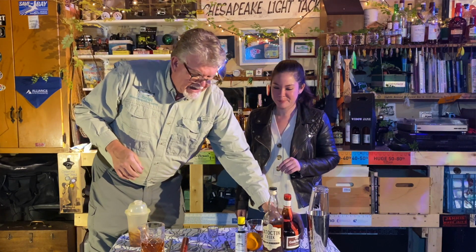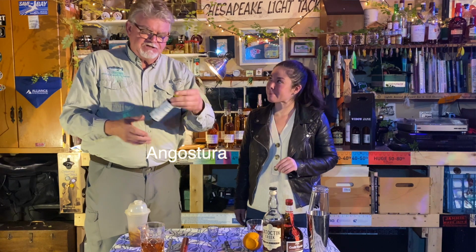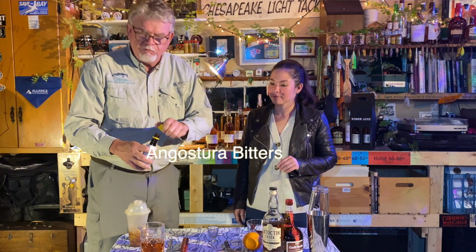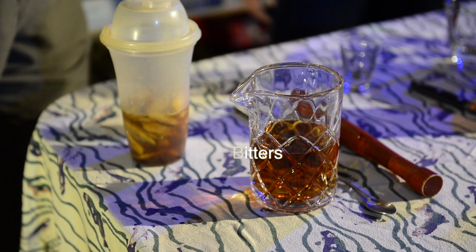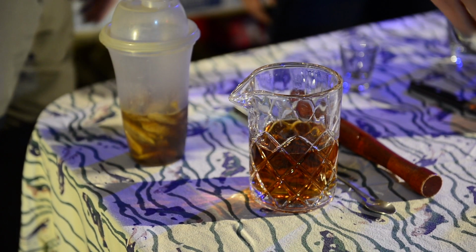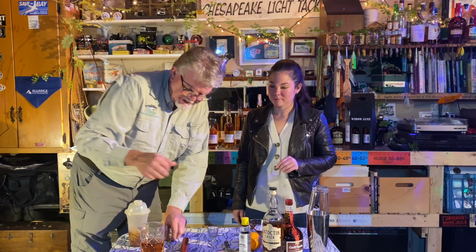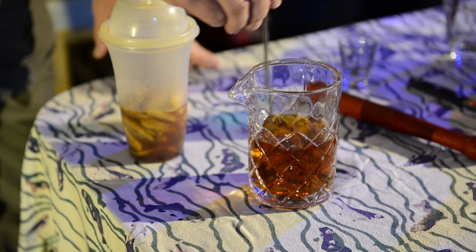And to that, we're going to add just a little bit of bitters, not too much. I like Peychaud's. This is Angostura. It works great. Either one, whatever you like. Bitters are kind of something for personal taste. I just added a little bit there, not too much. And let's stir that up a little bit.